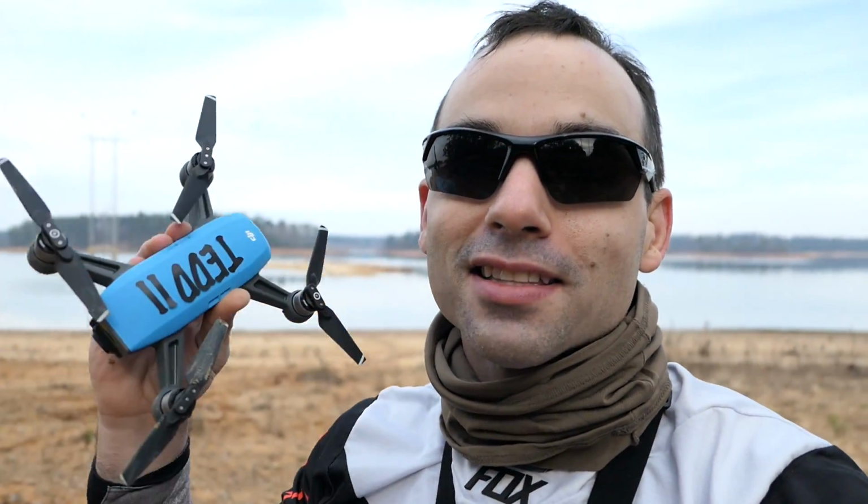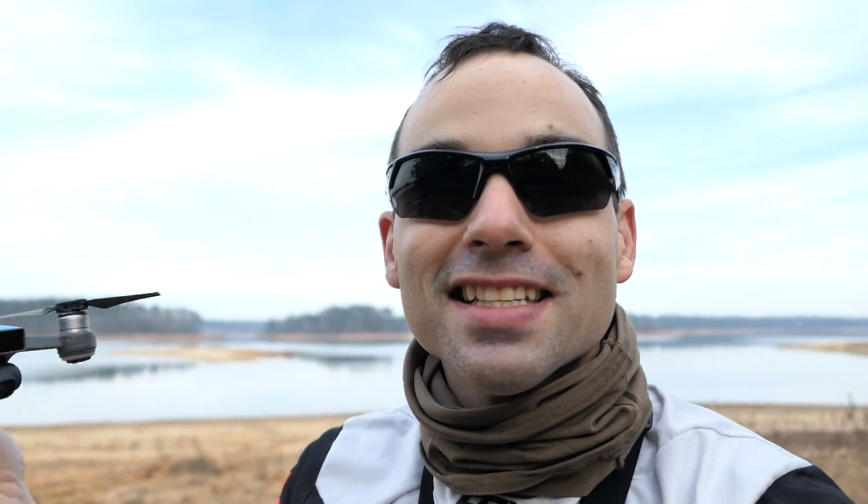This guy crashed right over there on the lake, broke off a propeller, cracked a propeller in half. I threw some new props on it and it flies fine. I catch so much flack saying that I think the Spark is like the best drone ever. And look at that. Like, this thing is a tank. It's so good. So I'm gushing about the Spark a little bit.